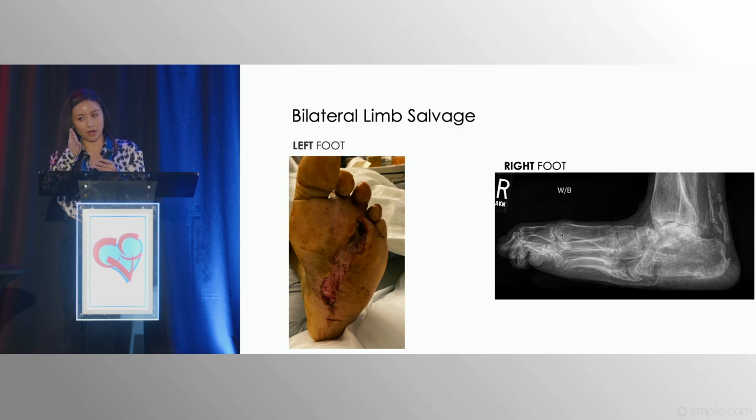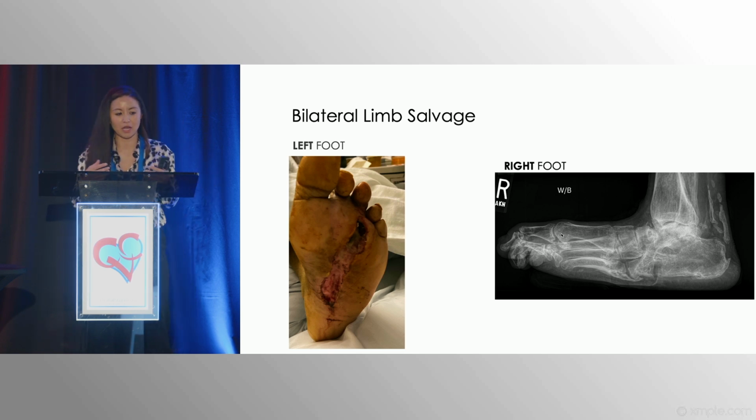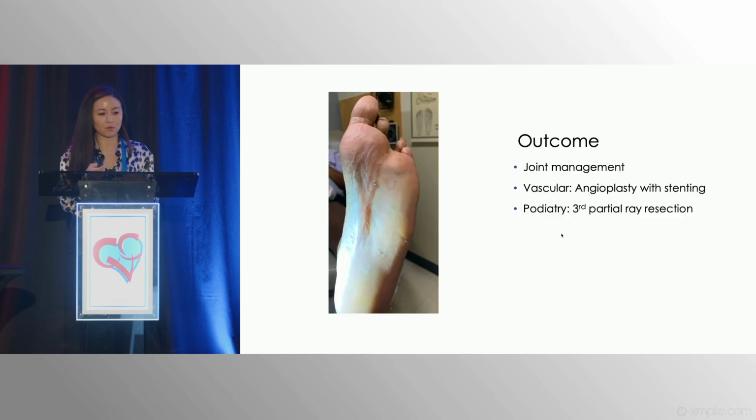He was completely walking on the side of his foot because of a history of Charcot foot, where his bones just completely collapsed. And so he had been given options, and he had a history also of infection in that right foot. So these are the patients that keep on coming back, and they get more complicated with age and time. So what did we do?